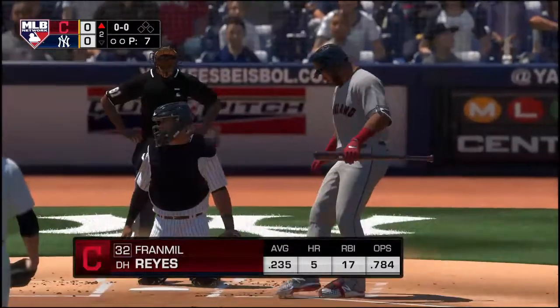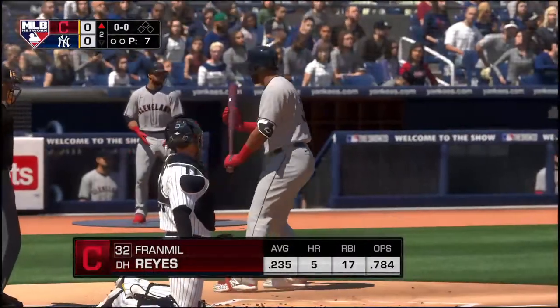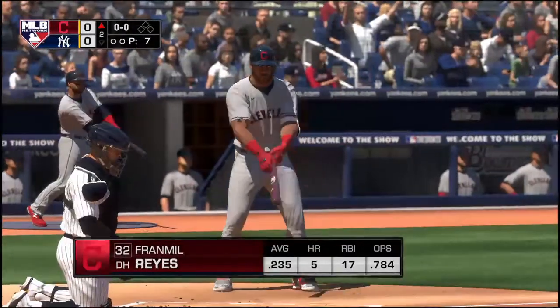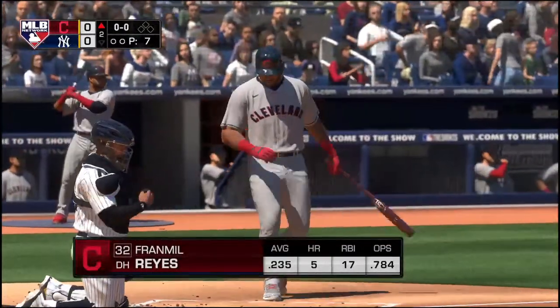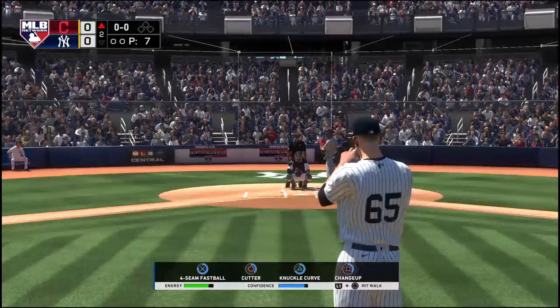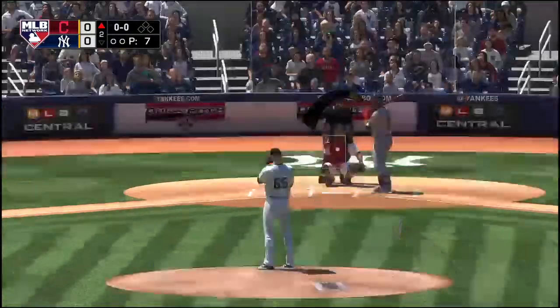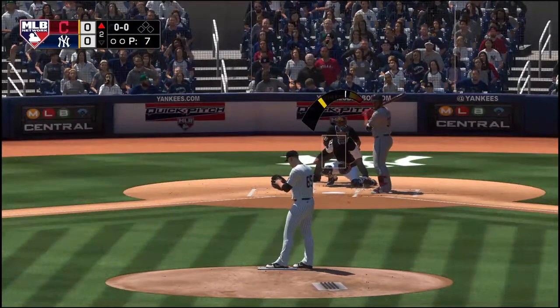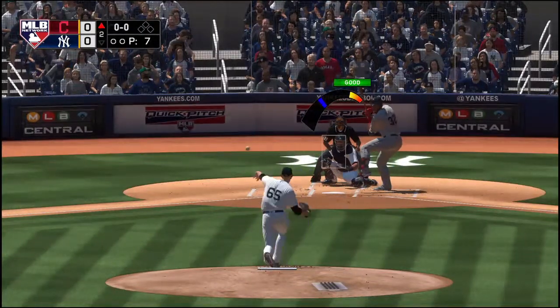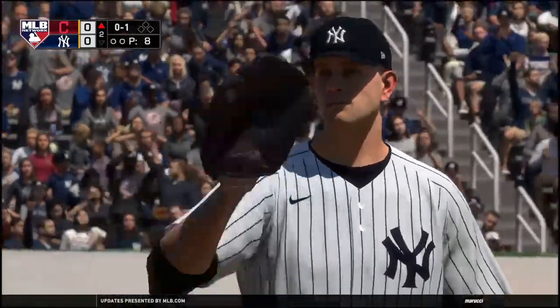And that'll bring in Franmil Reyes. The head-to-head with James Paxton. He's 0 for 4. Franmil Reyes. Ready to deliver. Here's the first pitch. Now a big fastball, and he's well behind it with the swing.